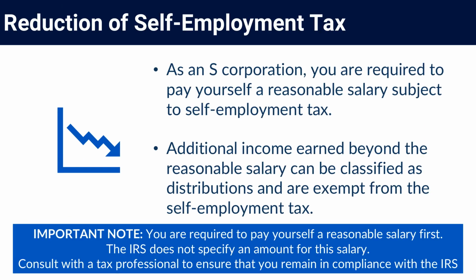If your child care business is classified as a sole proprietorship or a partnership, you're likely subject to paying self-employment tax, a tax that is meant to cover your Social Security and Medicare contributions.